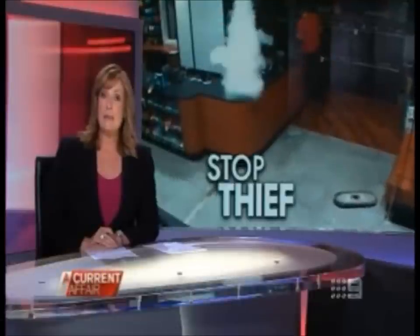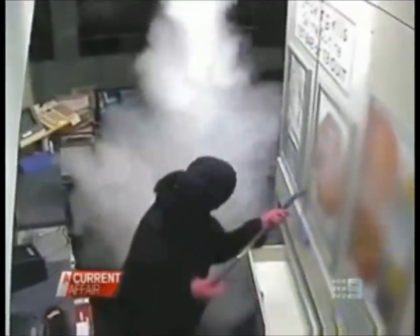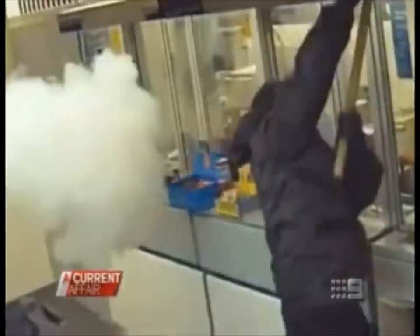A change of pace now, and the radical new security systems that are being used against smash and grab gangs, a unique technology stopping thieves in their tracks. Within less than 30 seconds, you can't see anything. If you can't see it, you can't steal it. All they want to do is get out as quick as they can.